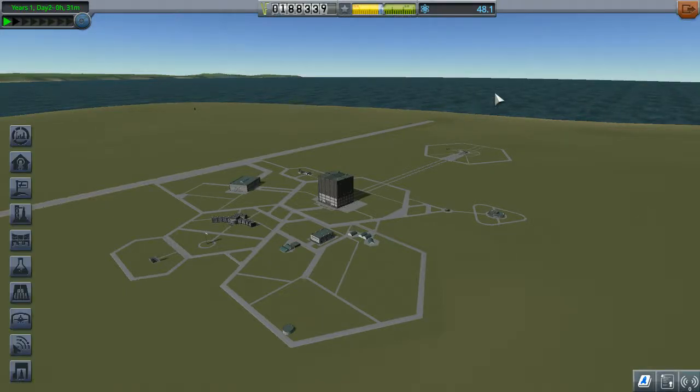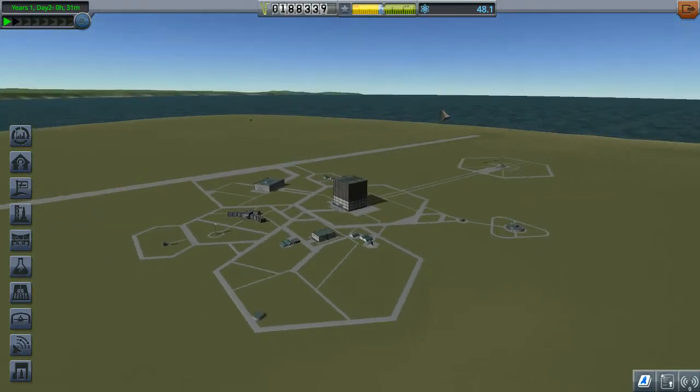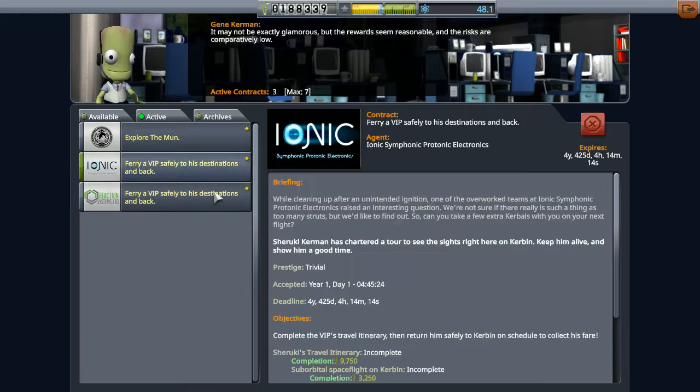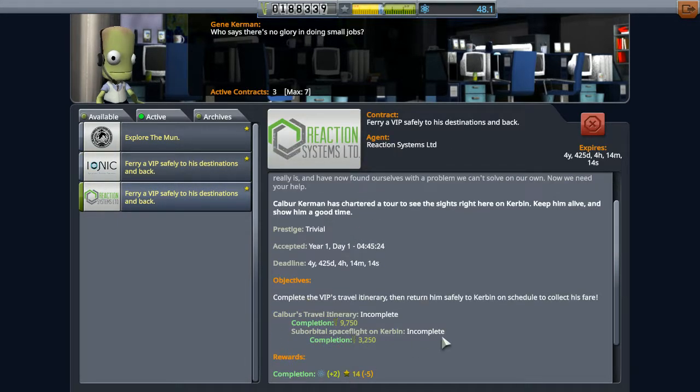We're going to be continuing our career mode, and today, if I remember correctly, which I believe I do, the docket includes ferrying two VIPs safely on a suborbital. Both of these very important people, they both wanted to go on a suborbital space flight. Well, that I can definitely oblige.